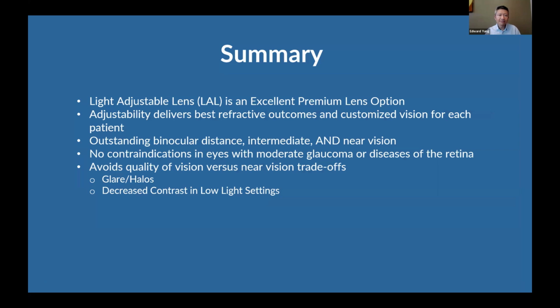So in summary, we went over a lot of data, but the light adjustable lens is an excellent premium lens option for pretty much anyone. As long as the eye dilates to 6.5 millimeters or more, it is an option for you. The fact that it's adjustable and customizable for the individual person's eye makes it deliver the best possible refractive outcomes because it customizes it to your individual needs. It gives great vision for distance, intermediate, and also near. And the main thing is that there are no contraindications in terms of other diseases of the eyes.